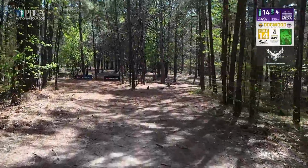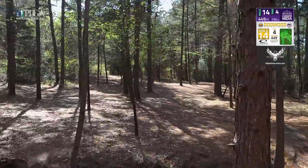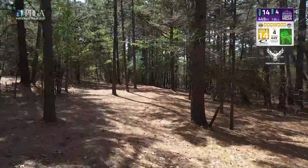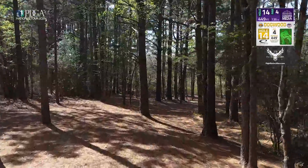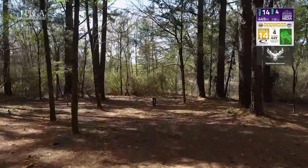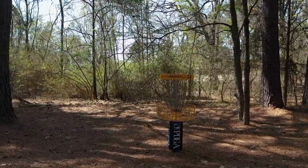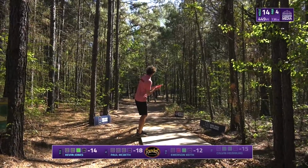Hole 14, par 4, U-turn shaped. Very strange hole. As you can see, a lot of tight gaps, a lot of scattered skinny trees. You are throwing an approach shot off the tee, essentially, around the corner and hoping to get yourself in position to attack this corridor downhill with a fast green.